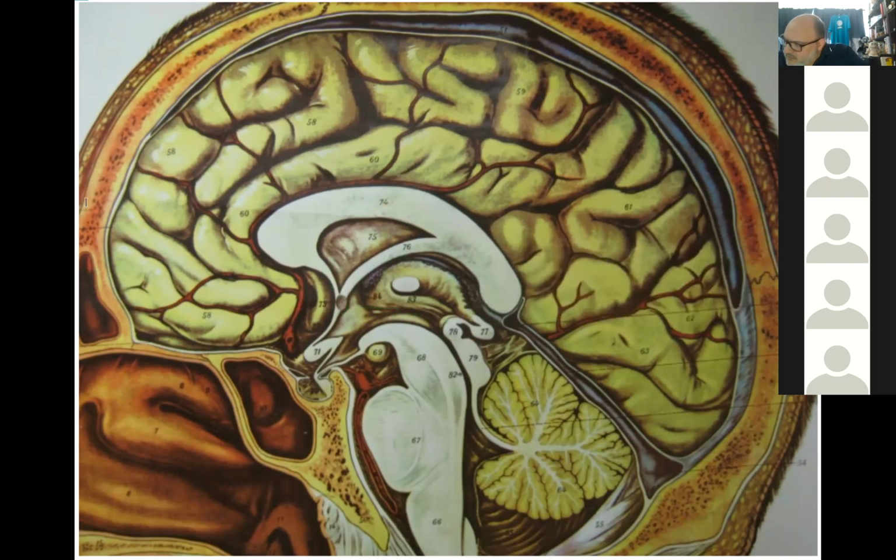All righty. I think that's it. Is that it for the diencephalon? Did I miss anything? I don't think I did. I don't recall talking about the infundibulum. Did we talk about the infundibulum? Remember, it is the stem that holds the pituitary gland to the hypothalamus.